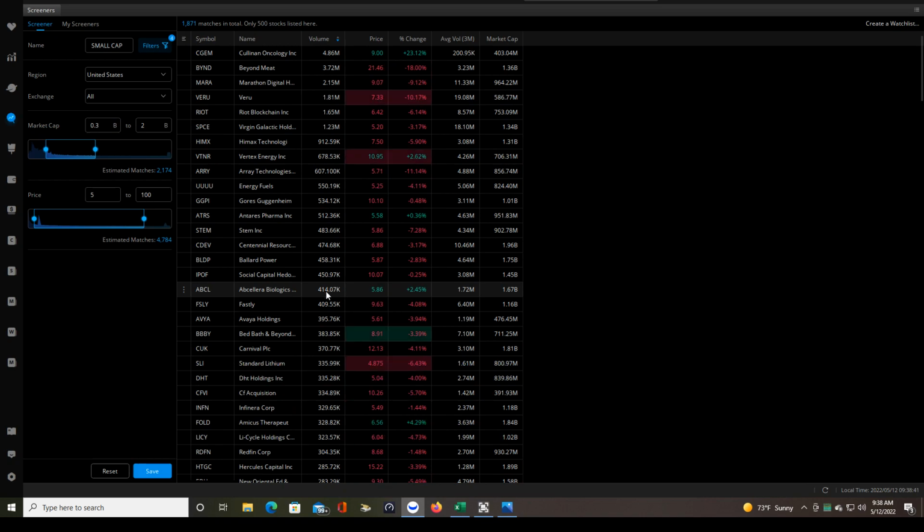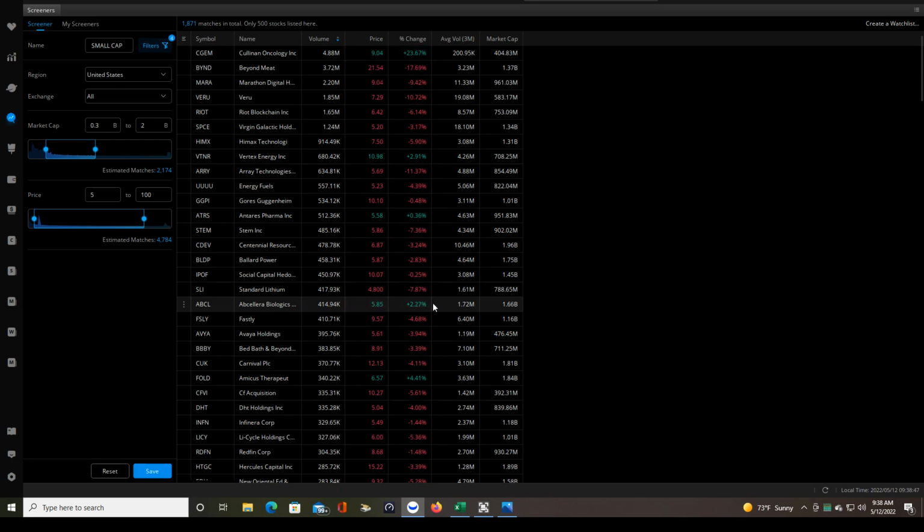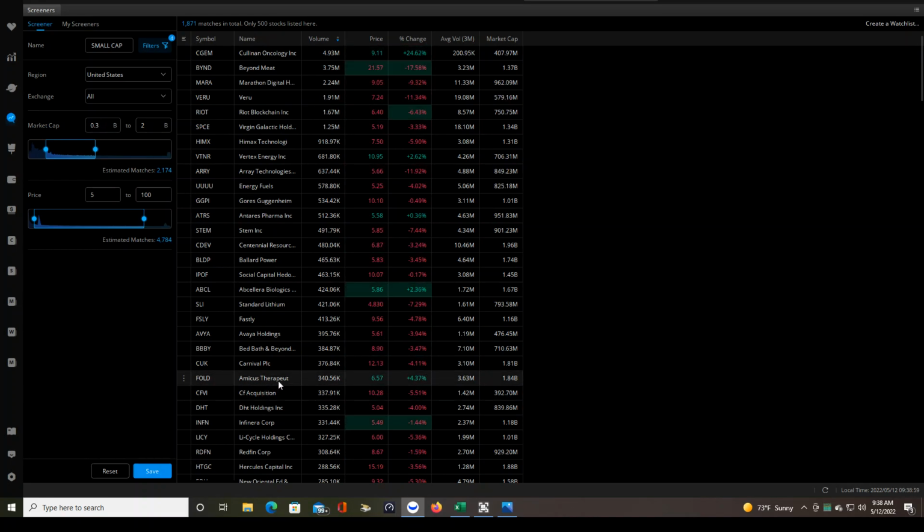ABCL is also climbing in volume and holding this 2.5% change, but it's still got a ways to go before it gets over 5. And Fold may get there as well. So I think we looked at that one yesterday, but we'll see.